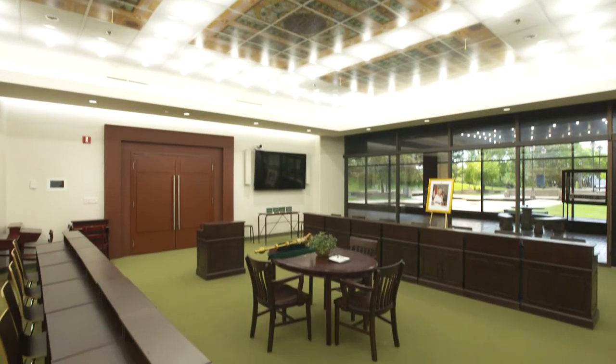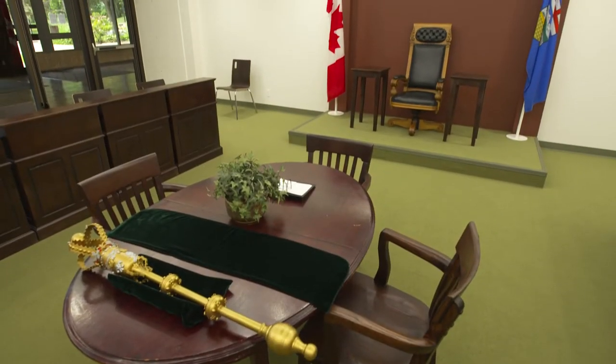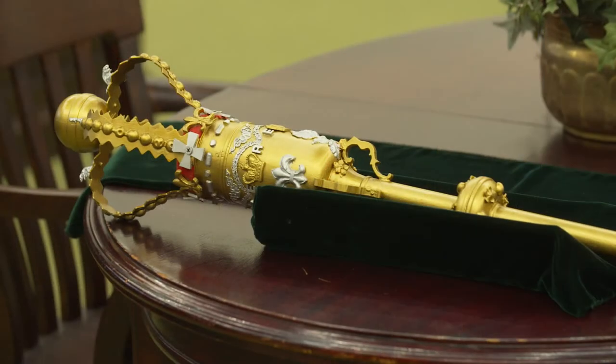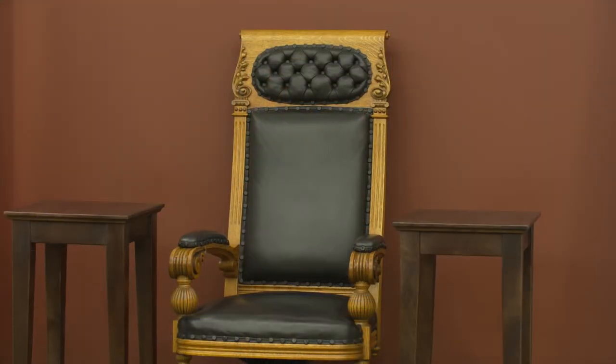The mock legislature program guides students through the process of a bill becoming law, from first reading, second reading, committee of the whole, and all the way to royal assent. Through this activity, students also learn about the daily routines, ceremonies, and traditions of the legislature, such as the procession, opening prayers, introduction of visitors, the significance of the mace, and even the black rod.